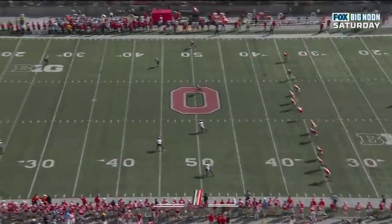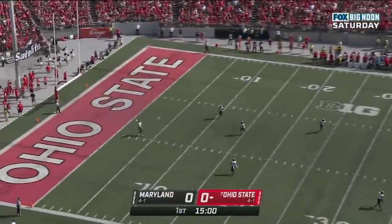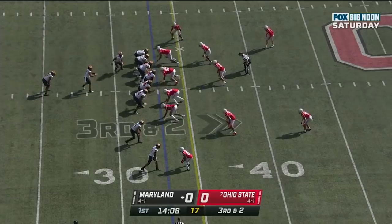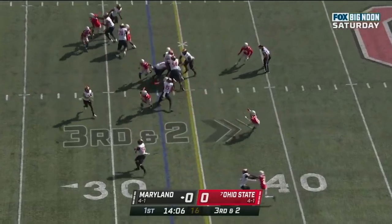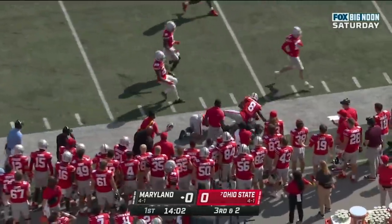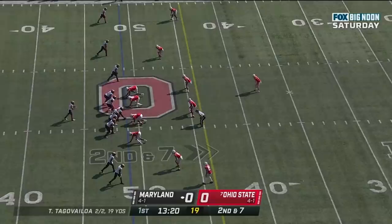Maryland won the toss and elects to receive for the Terps. He finds Dychus, the tight end, and Dychus has the first down. Dempsey here.